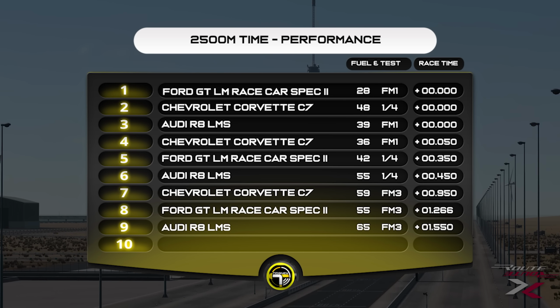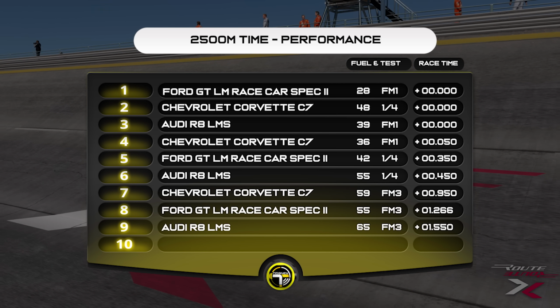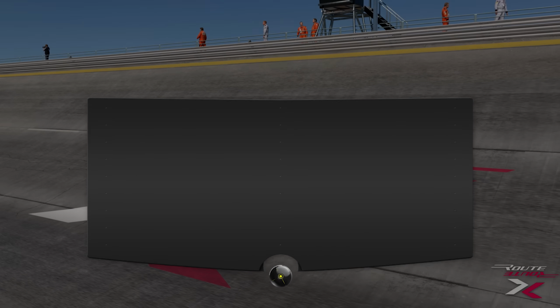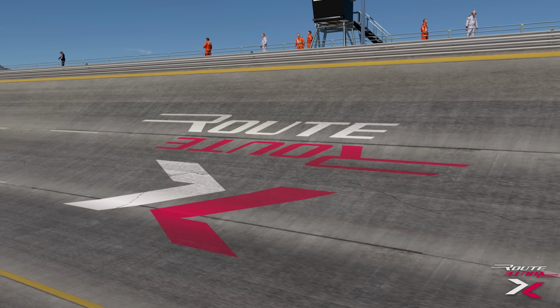It's 3 tenths quicker, essentially, than the Ford GT in terms of that fuel map in losing performance to its actual fastest performance there. So very interesting test that. Very interesting indeed. Like, that's just blown my mind, essentially.